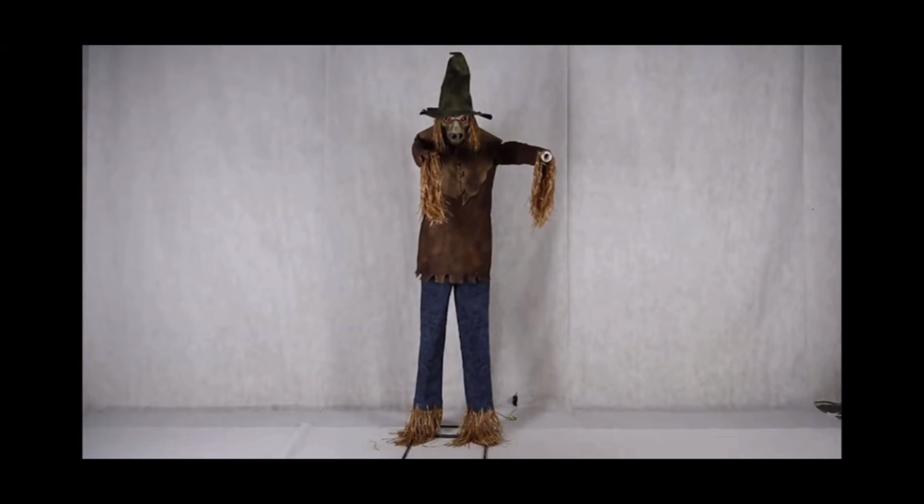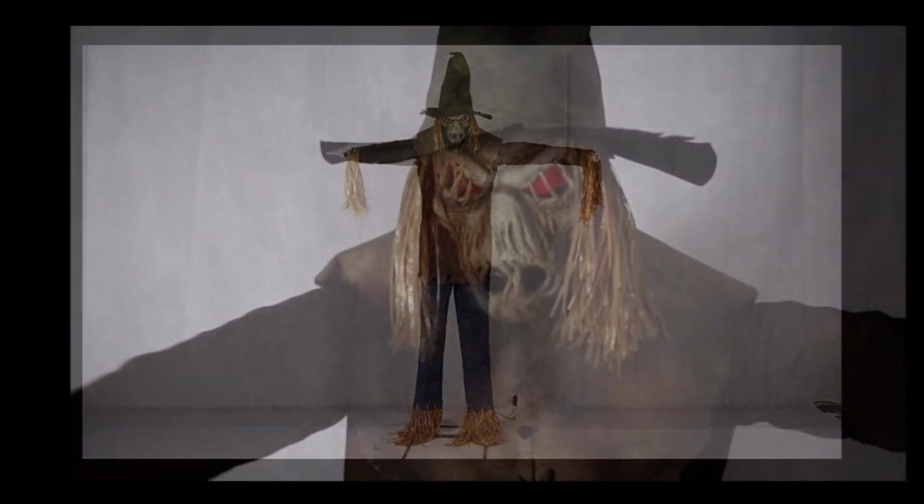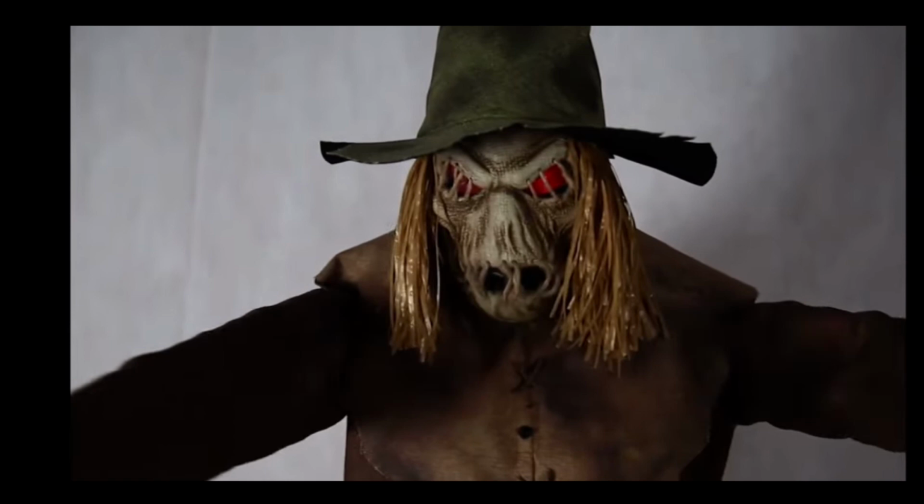As far as the details go, there's really not too much different besides some very minor things, but at the same time, it just looks so weird to see the prototype version of him compared to the released version of him. Especially since I see the released one every single day, since he's in my display, and I know how that one actually looks compared to this one.